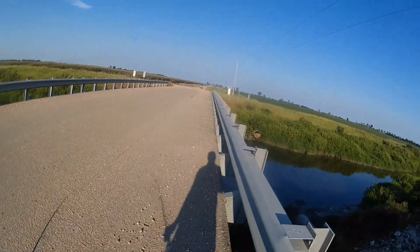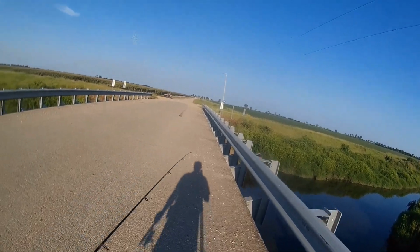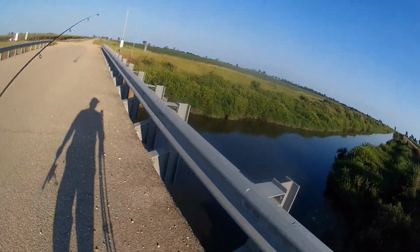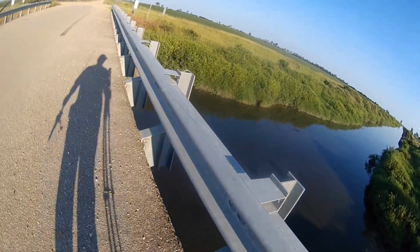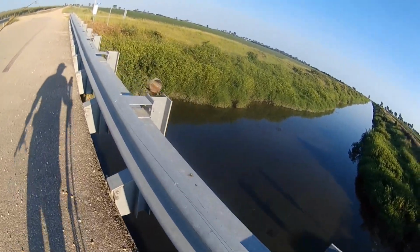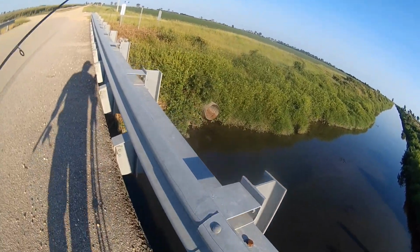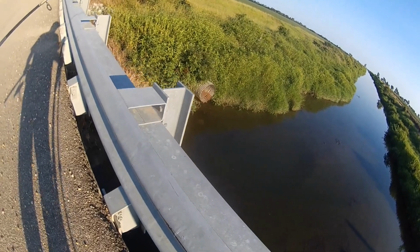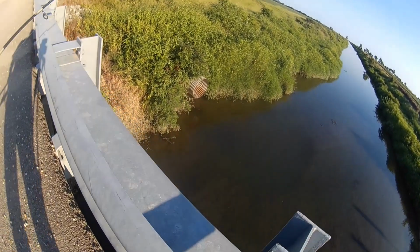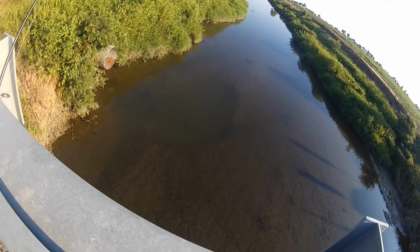That's a cool little go-kart. Hopefully they don't start acting stupid on the bridge and scare off everything. So, this may be way too shallow to hold any fish. There is a deep hole right over here that might have something on it. Let's look in there and see if we see any movement. There's a box spring mattress that I do not want to get caught on. I see a fish moving right there.